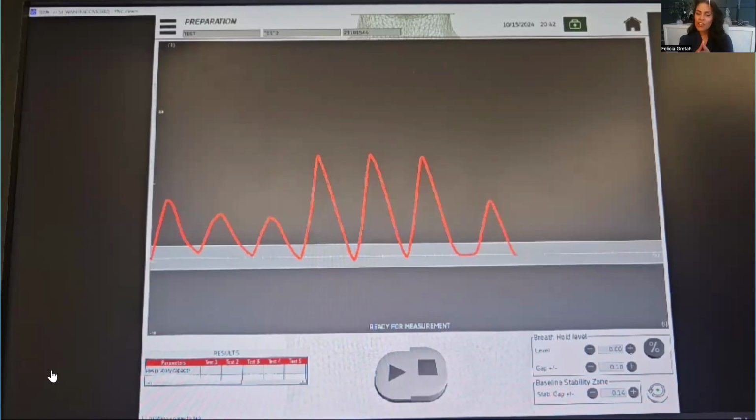And so when we first start a patient and we're trying to figure out what their regular breathing looks like, we want them to be as unaware as possible of their breathing pattern.